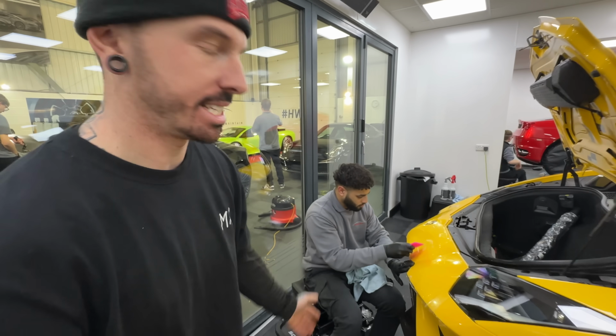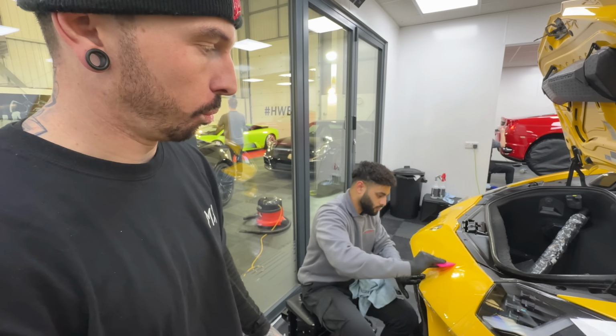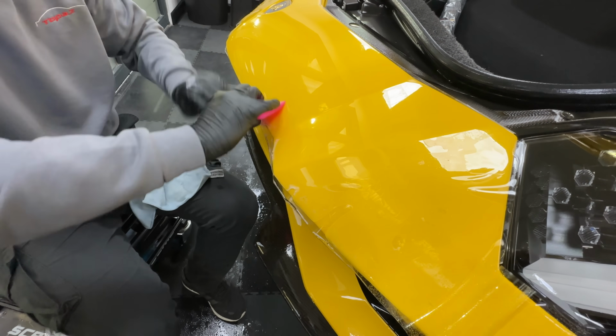It's basically a massive screen protector for your car, and it's wet applied, like it's literally soaking in here. It's like a swimming pool. You think wrapping's hard? This is next level because it's proper thick stuff.